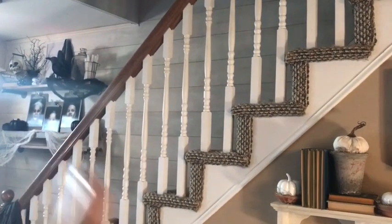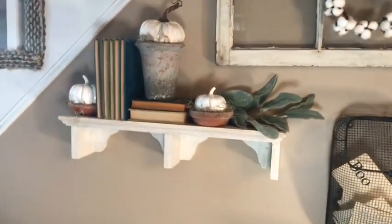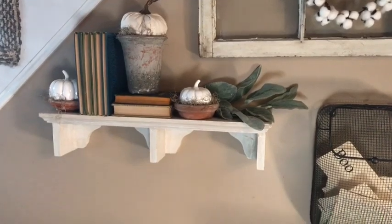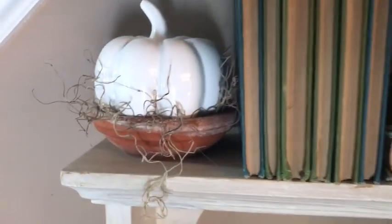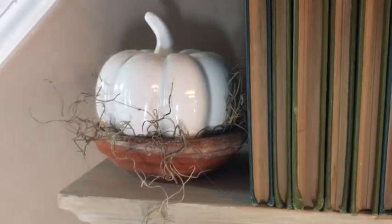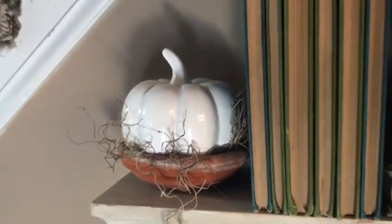Okay, so this is the wall. So the shelves are over there. This is the little wall above my pew, my church pew, and I left this neutral just so that when you're walking in you can see nothing too crazy in your face. So I put these little bottoms of a terracotta pot, like that catch the water. I have two of those, so I put them with a little white ceramic pumpkin that I got at the Target Dollar Spot last year.